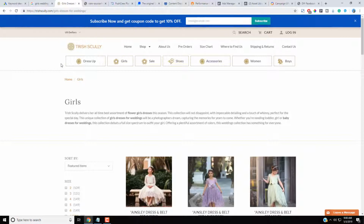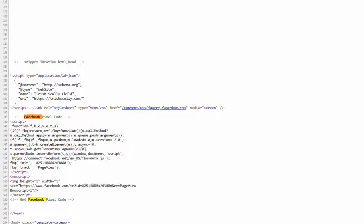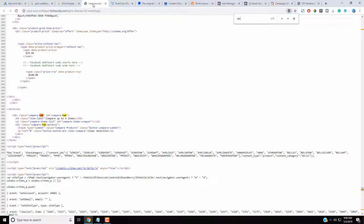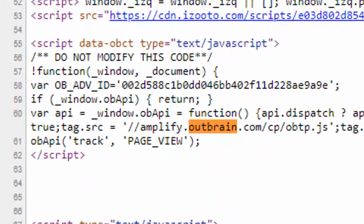So when you get here, this is the source code. As a marketer, we will look at source codes and try to dig in to see if there's any information. Obviously, they're going to have a Facebook marketing pixel, and that's where the magic happened. They also do this remarketing on content platforms like Taboola. You can see it right there, and then Outbrain right there.